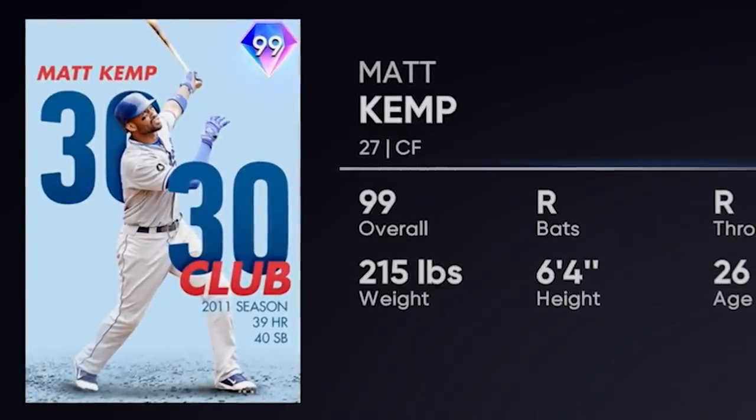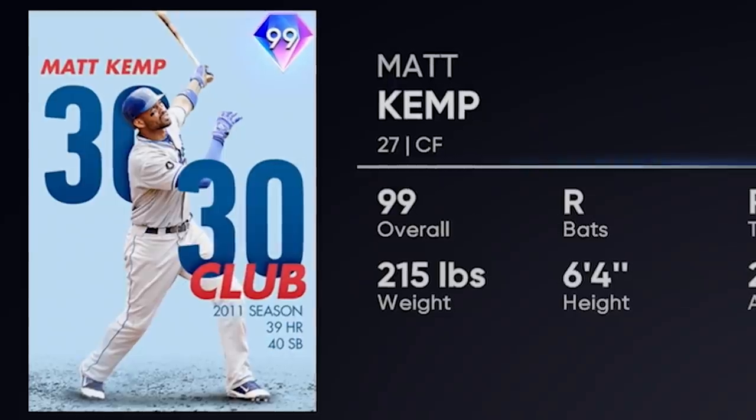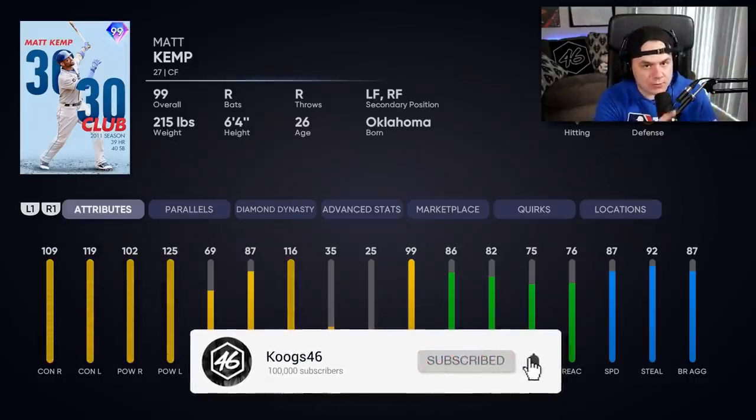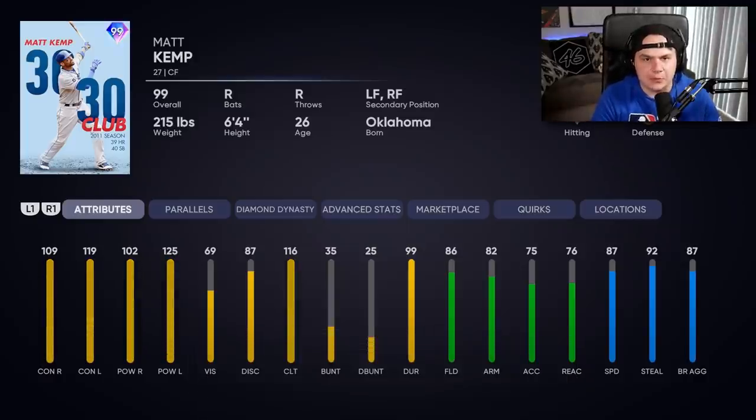Today we are debuting 99 overall Matt Kemp from the 6th inning program. We already debuted Pedro yesterday, so make sure to check out that video if you didn't see it. And George Brett, his debut will be out within the next couple days. But today is all about Matt Kemp, and this card looks really good.